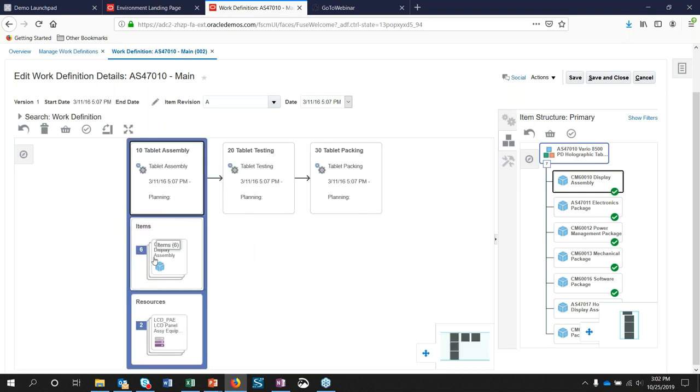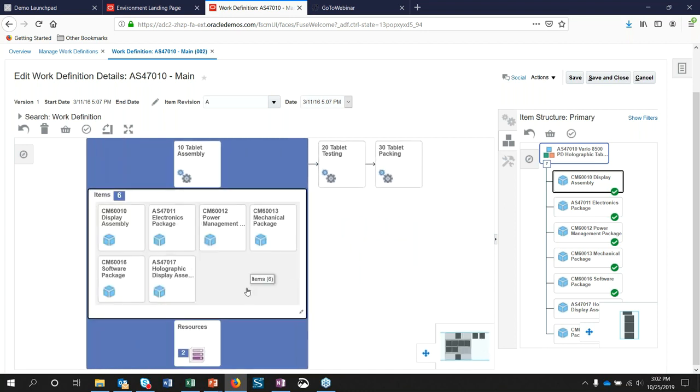Just by clicking on it, it will expand this area, and it'll show me I've got 6 components. Again, as you can see here, what Oracle is allowing you to do is to get information about what's going on in this area without having to leave these screens and close down and start a new operation.